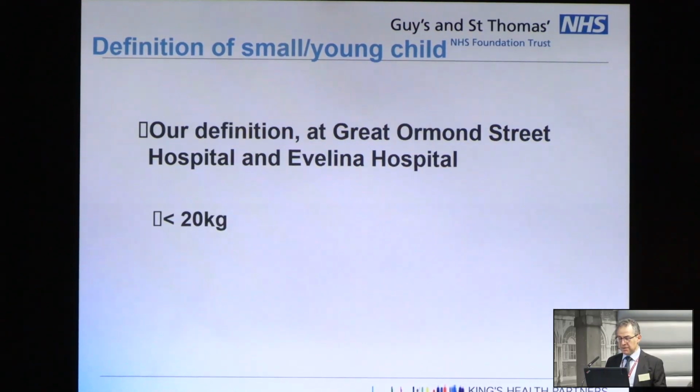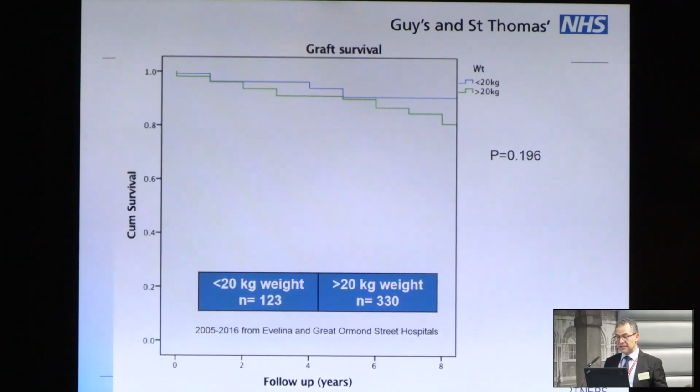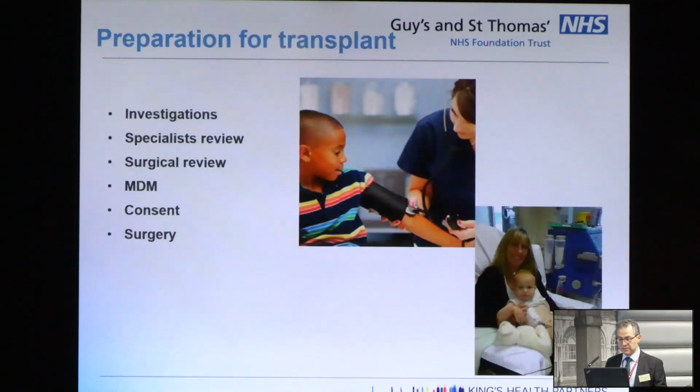And the main reason for that is because we do an intra-abdominal transplant if it's less than 20, as opposed to extraperitoneal, even though that definition has become more blurred recently as we do more extraperitoneal transplants in the ones that are between 15 and 20. Anyway, we reviewed our data, less than 20 and more than 20 kilograms, to see if there's any changes in graft survival. You can see 123 in the less than 20 and 330 in the more than 20, and there was no significant difference between these two groups of patients.